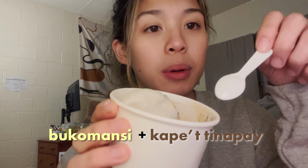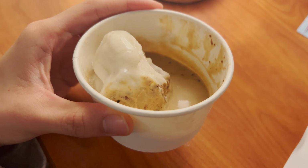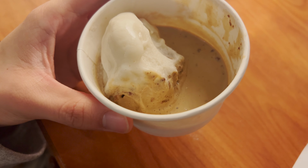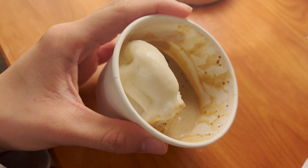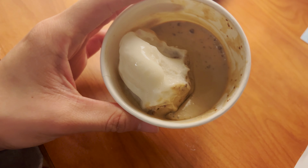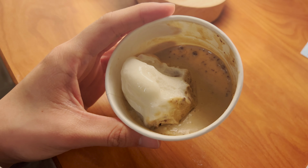I kind of ate half of what I got, which was the bukomansi and the kape't. Here it is. You can kind of see the bread in the ice cream. And then this is the bukomansi, which I think is probably gonna be the most controversial. I hadn't had Yashvi try it yet, but let's see how it goes. So now I'm gonna try the bukomansi.